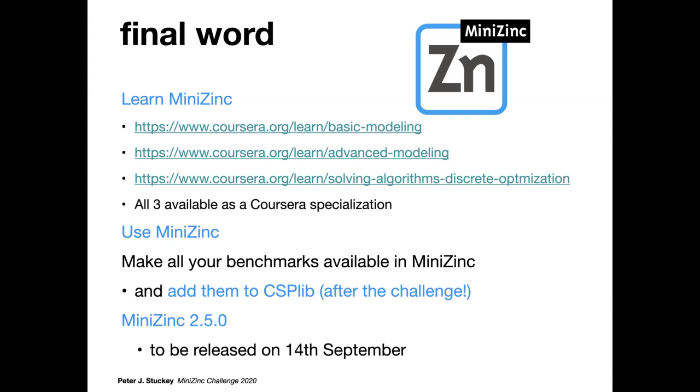And please make all your benchmarks available on MiniZinc if you can, and add them to CSPLib. And I'll just tell you also that MiniZinc 2.5.0 will be released on the 14th of September. And that's about all I have to say.